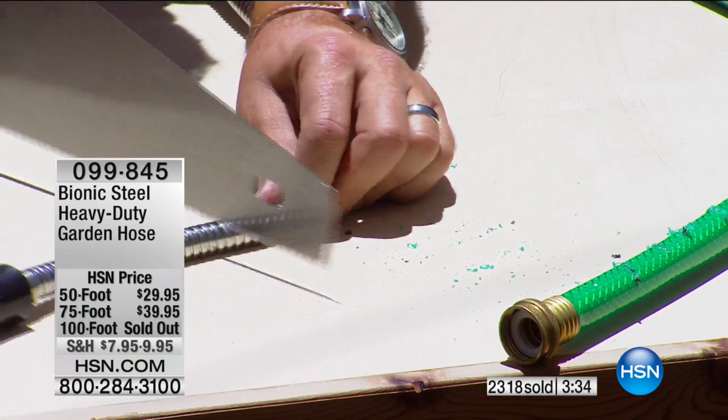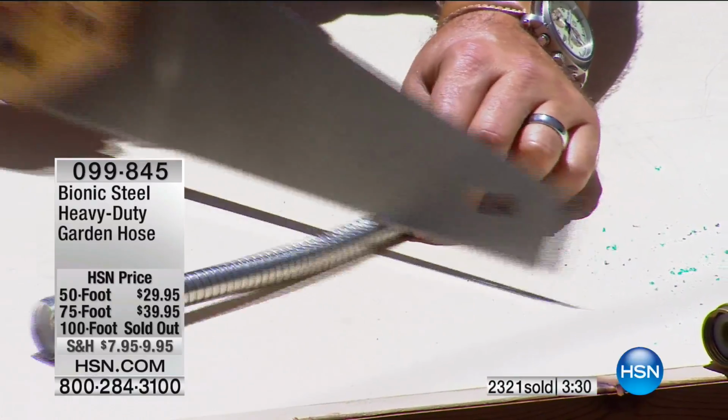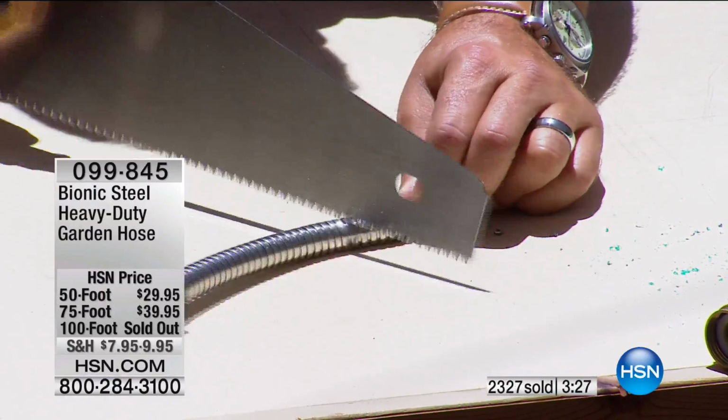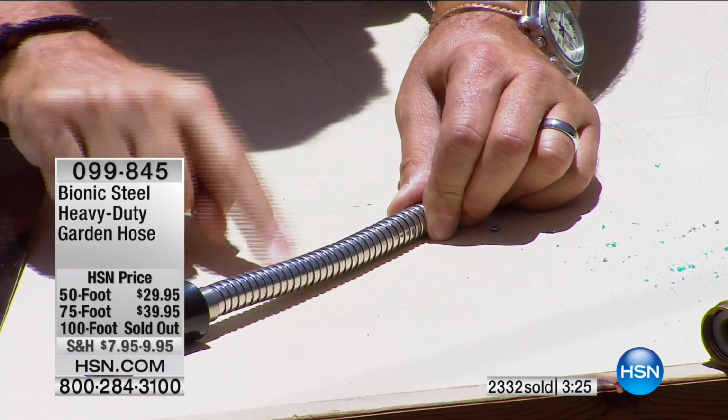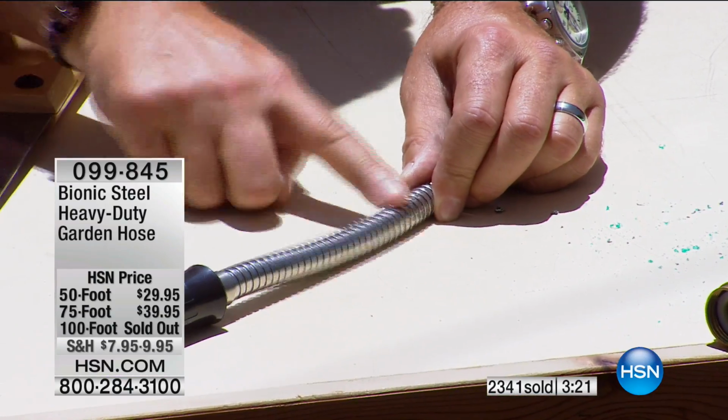Watch this though. If I take our hose, and I'm really trying. And you're not babying it. I am not babying it. I'm sweating standing here doing this. I am too, and I'm not doing anything. Look at that. You can hardly see any marks on there whatsoever. I'm going to make the saw blade dull before I cut through this hose.